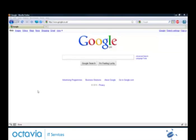Privacy online and at home is a big topic these days. I'm going to give you a few tips for maximizing your privacy both at home and on the internet using the Mozilla Firefox browser. First, an important basic tip is to understand how to clear your recent history.